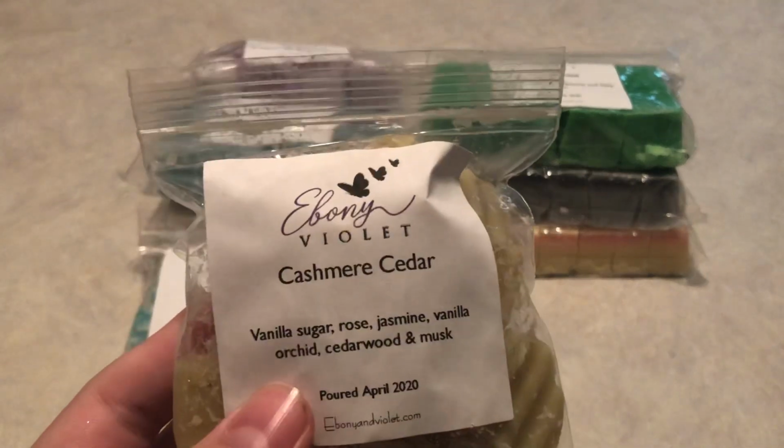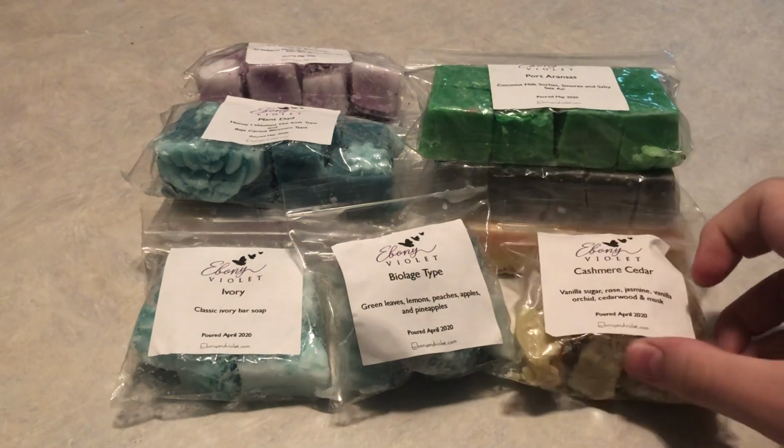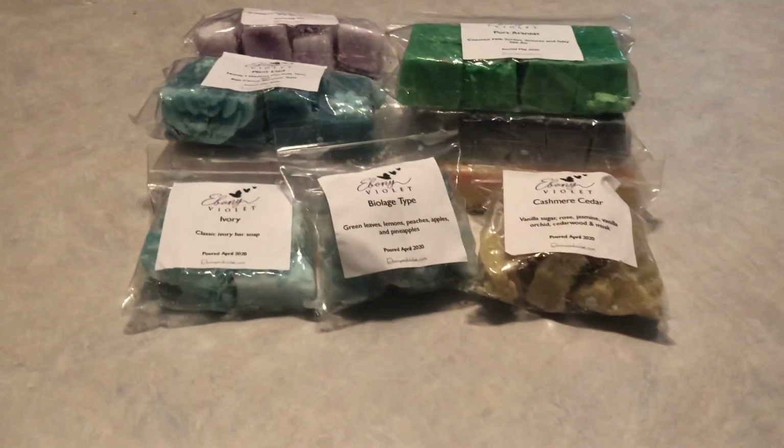Here I have a plain cashmere cedar. There's definitely a lot of cashmere oils out there, and this is definitely one of the better ones. So if I had to give you a choice, if you count cocoa butter cashmere, definitely that one, and then it would definitely be cashmere cedar. I'm going to pull this back just a little bit.